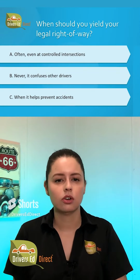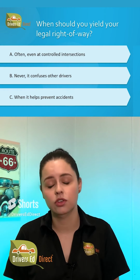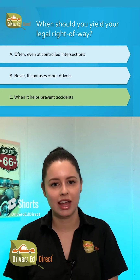When should you yield your legal right-of-way? A, often, even at controlled intersections. B, never, it confuses other drivers. Or C, when it helps prevent accidents. Correct answer is C, when it helps prevent accidents.